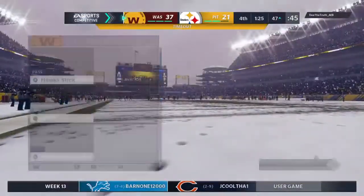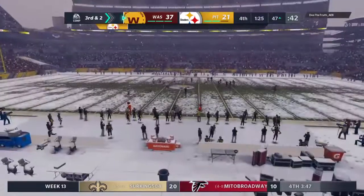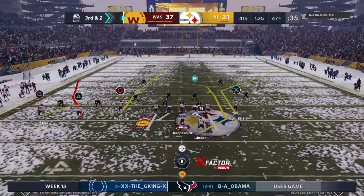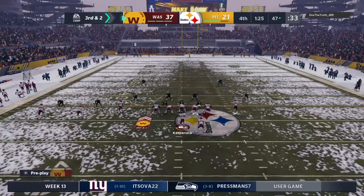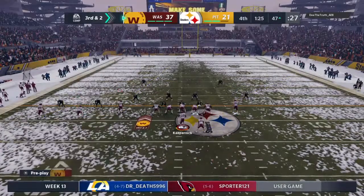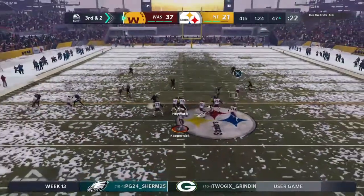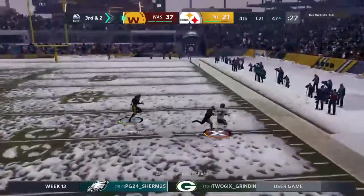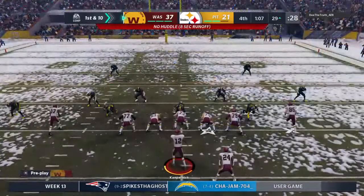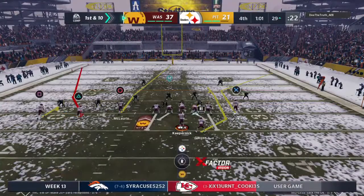A throw out wide by Kaepernick is caught. Now the Steelers use the first of their 3 timeouts as they'll talk it over before what will be an important 3rd down. Kaepernick going to throw, and able to haul it in is Kittle. And he's going to get this inside the 30. George Kittle. It's a first down Washington on a pickup of 18.